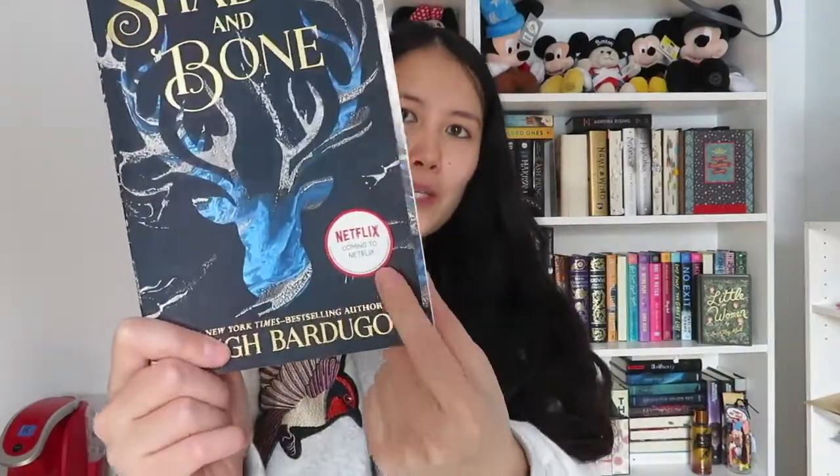So the next one is, do you have a book that was turned into a TV show? And luckily I have Shadow and Bone, which is becoming a TV show, with the ugly sticker right here. I don't know why they do that, it's kind of annoying.